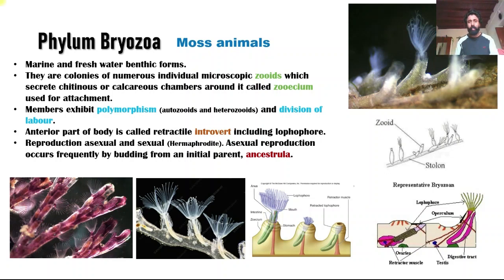kinds of heterozooids. Heterozooids means zooids which are assigned the duty of reproduction, or zooids which are assigned the duty of protection of the colony, like that. We will see a little more detail in coming slides. And as it has the polymorphism property, it also possesses division of labor. So every kind of zooid performs its own separate duties. Say for example, this zooid is performing the feeding duty, and maybe the protective zooids like avicularium will do the protective activity of the colony. So each is doing its own duties. So polymorphism is there and division of labor is there.